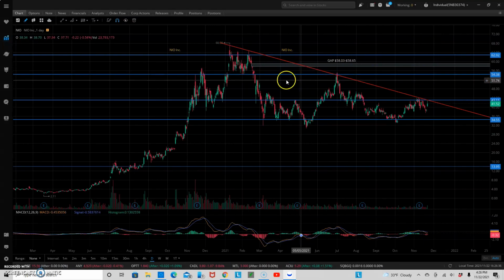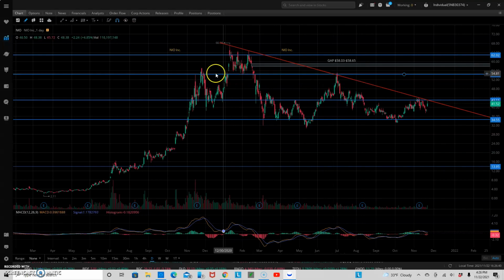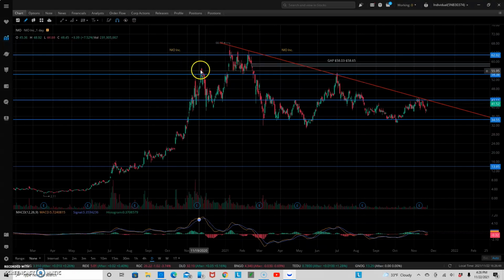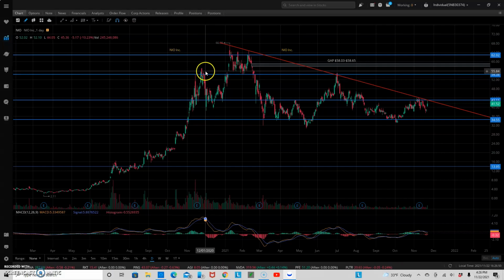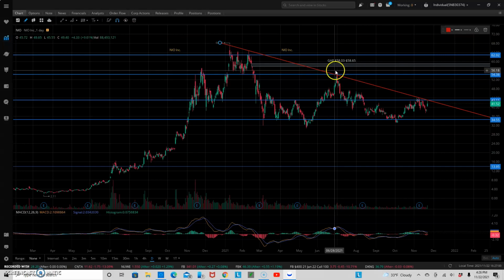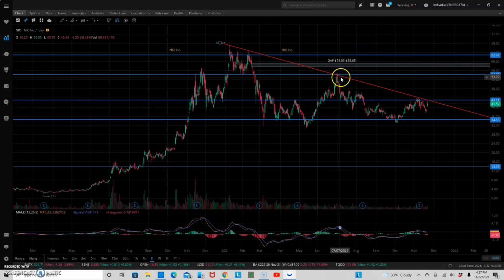Okay, now going down our chart, we also have resistance around $54.38. We've been to that area and we've gotten rejected off of that a couple times in the past. Once on the way up to our all-time high, this was back in December of last year. And then another time right here, which was in June of earlier this year.